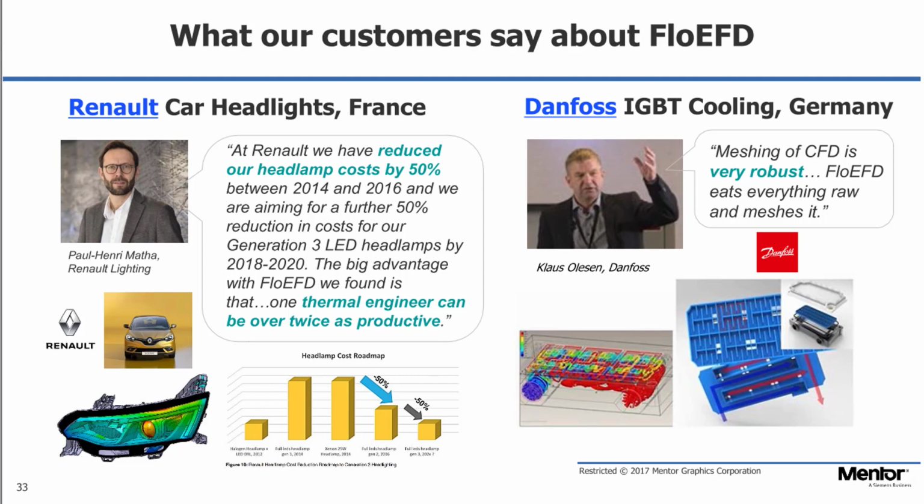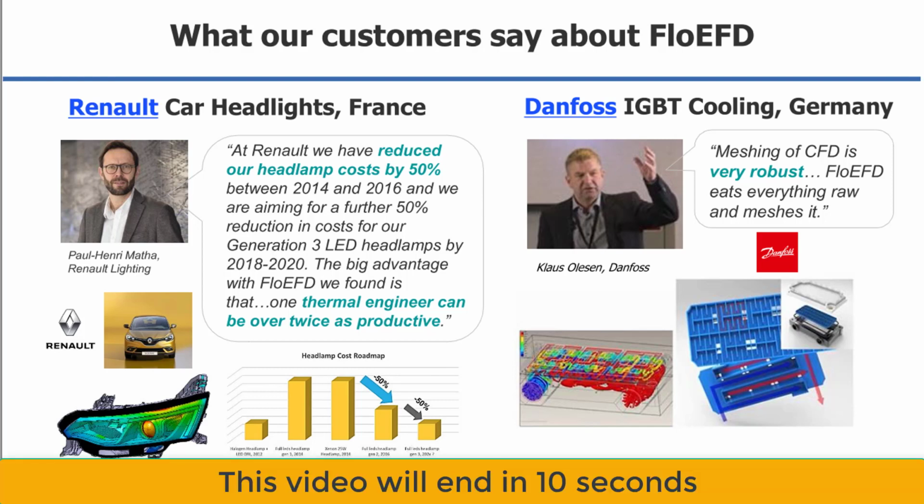And on the right here, Klaus from Germany and his power electronics liquid cooling. He very much is a big fan of our meshing, and he sees that it deals with all his very complex geometries almost instantly.